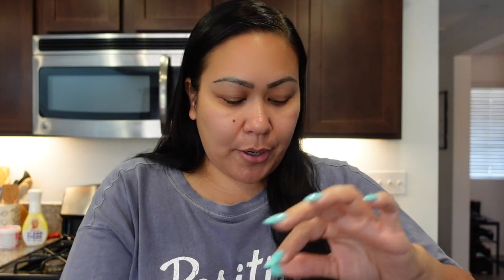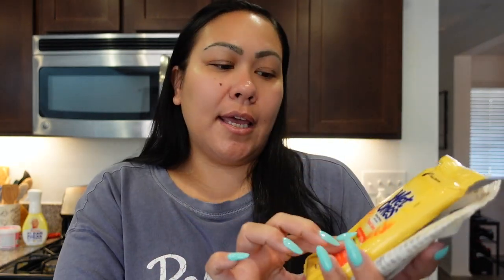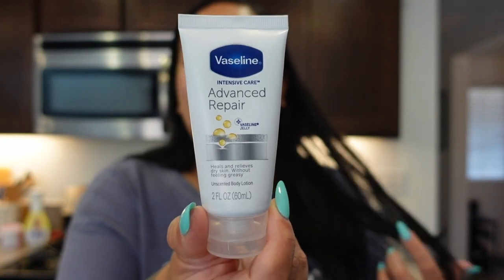And then since we just got back from Vegas, I have our Vegas house keys in my purse. I normally don't carry that around though. And then a pen, just because you never know when you'll need a pen. And then I have wet ones, and I also have flushable wipes. I always have to have both of these because this is for cleaning surfaces, or your hands, and then for the bathroom. Then I have lotion.